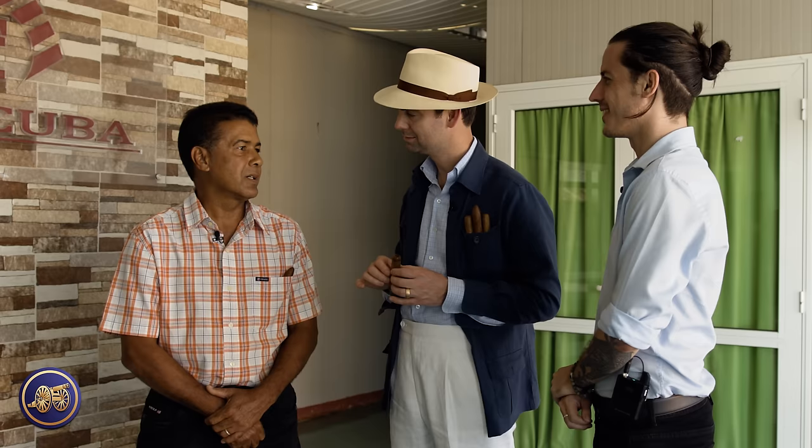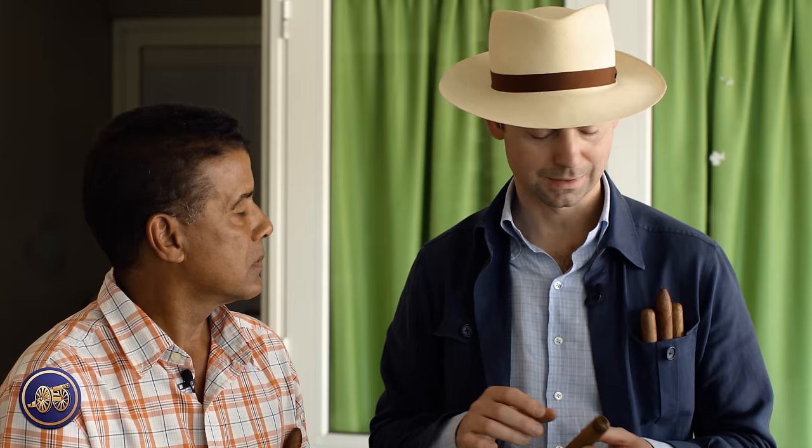It's very, very small, taking into consideration the amount of products and plants that they have. Yeah, and so it's those regions that produce the best tobacco, and it is only the best tobacco that is rolled into a Habano cigar.